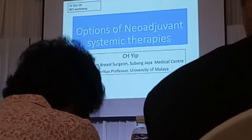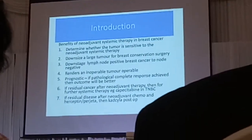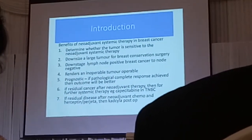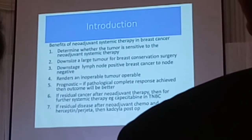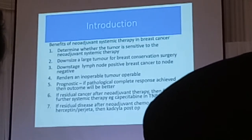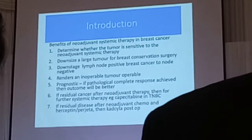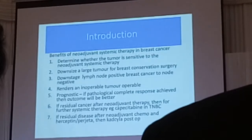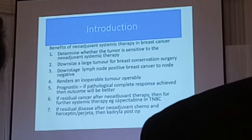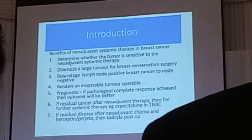Now I will start my topic: options of neoadjuvant systemic therapies. I'm going to be talking about what sort of neoadjuvant therapy there are, and the benefits of neoadjuvant systemic therapy. We know all this, isn't it? Initially, maybe 20 years ago, we gave neoadjuvant systemic therapy to make an inoperable tumor operable. This was what we practiced long ago. Later on, when they have operable breast cancer, if the lump is large, we give neoadjuvant systemic therapy to downsize it so that we can do breast conserving surgery.